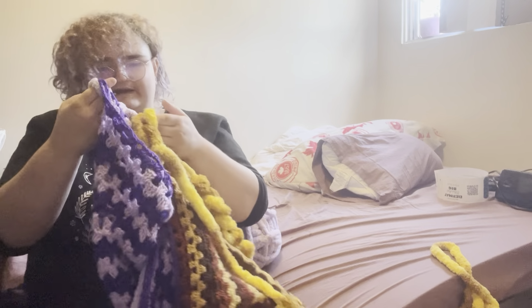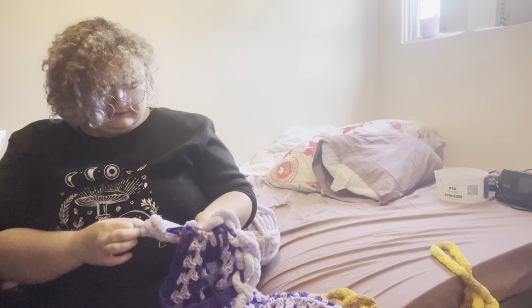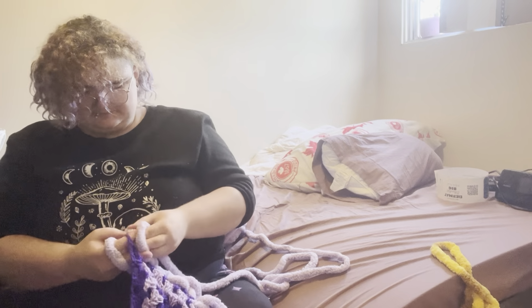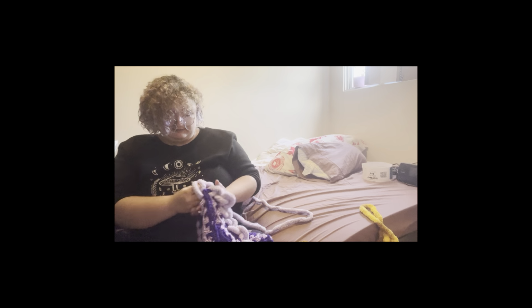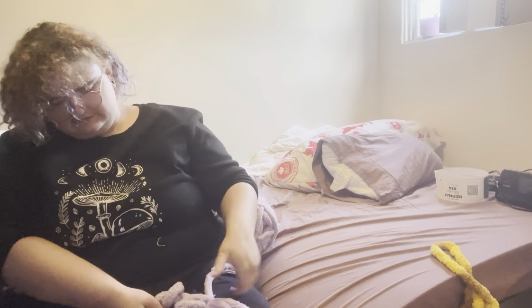Is the yellow more fluffy, or is this yarn just mean to me? No, I think this yarn's just mean to me. The purple doesn't like me that much. Actually, it doesn't look that bad. I think I'm overreacting a bit. Yellow feels slightly fluffier, but that's okay. I'll live. And with the leftovers of the fluffy yarn, I don't know what I'm gonna do with it yet, but I'm gonna do something slay with it, so don't you worry. I always come back. Seriously, I'll find a way to use it.